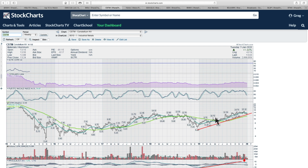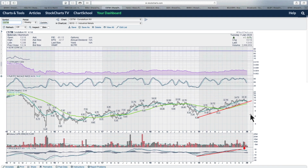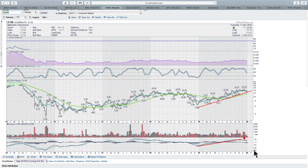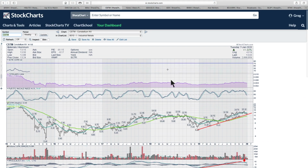Constellium. And they're in the aluminum business as well. And this one is trending up right at its trend line. I want to see that hold, but look what momentum's already doing. It's already rolling over. And again, we just barely, this previous high was $14. We got to $15, and now we're starting to break down. So not the thrust that we wanted to get. And so as it comes back to zero here, I want to start to see this bounce back up.